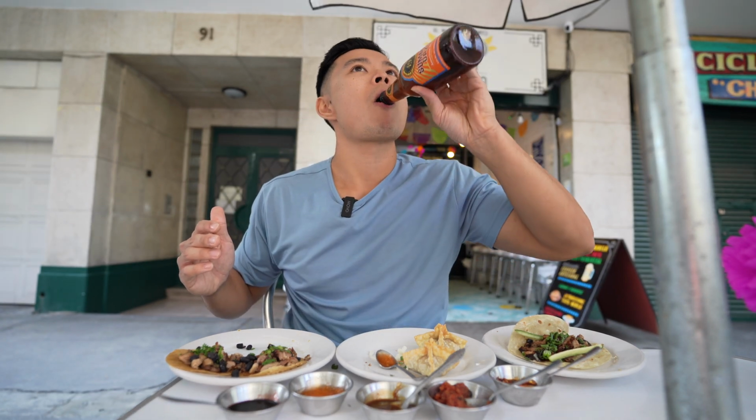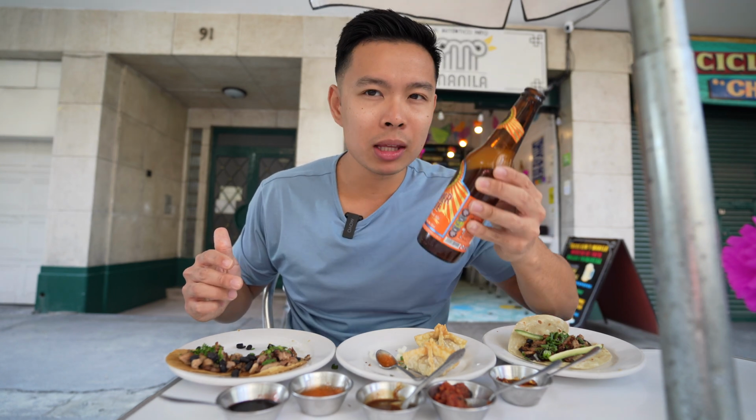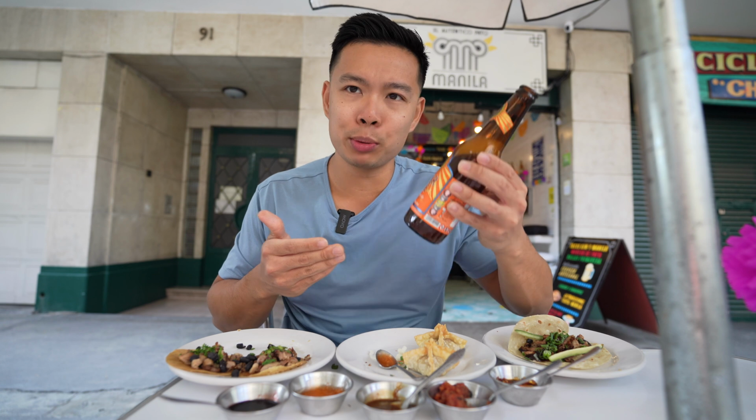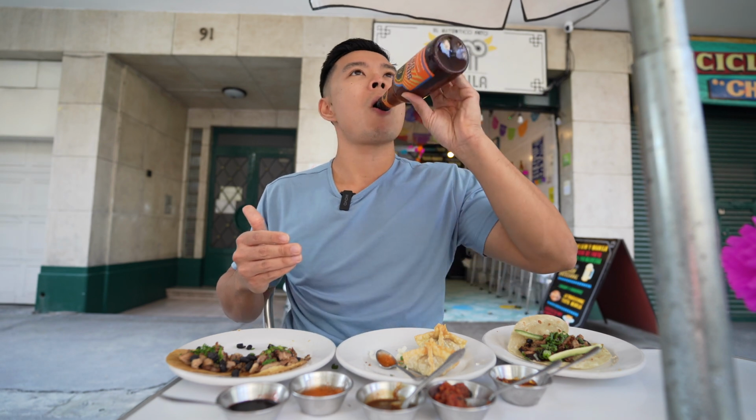Let's try it out. Ooh, nice and refreshing to wash down all these tacos. Love drinking cerveza with tacos. It's an amazing combo. Kind of tastes like a shop top, but a little bit more weedy. It's pretty good. American ale in Mexico. Salud a mi familia.